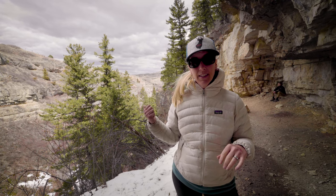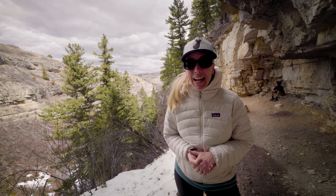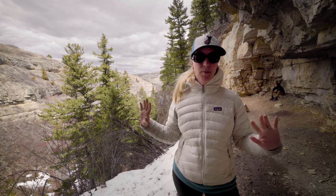We're at Sluice Boxes Canyon right now. There are museums, there are mermaids, there are riverside trails. So much to see in Great Falls, and I'm glad you can come along with us.